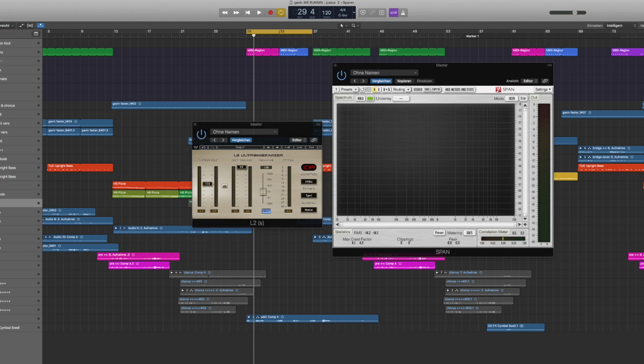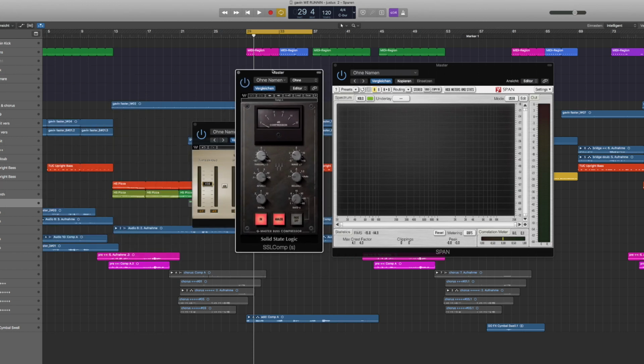Another thing that I also always have in my mastering chain is a compressor that is right in front of the limiter. It just takes care of the peaks of the track, and the peaks in a track are usually kick and bass, or kick or bass depending on whatever you go for in the low end. And you can definitely see that without a doubt in the metering. If you play the track, the needle is always jumping with the kick and bass.